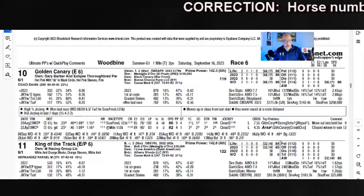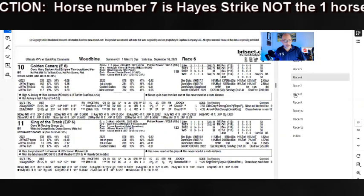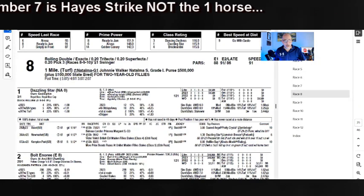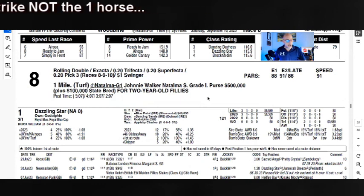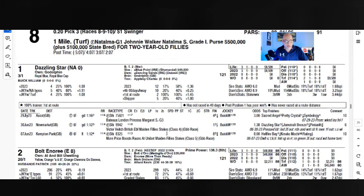So what we're going to do is go to the next race, which is, I'm guessing, Natalma. I know I don't get all my pronunciations right, but I try. So 100% trainer. That's probably like once. But anyway, 49 days off, Dazzling Star. Looks all right, but poor post position.